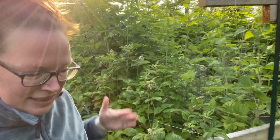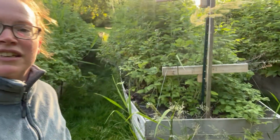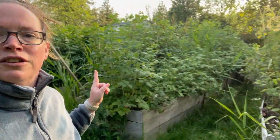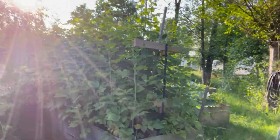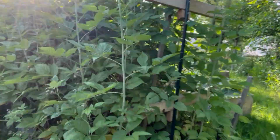But coming over here, you can kind of see, like, this is so much. So here's the bed from the other angle. And same thing with these ones. But look at that. That's so many raspberries. So many. So if you've been on the fence about getting raspberries, honestly, absolutely get them. I cannot recommend them enough.